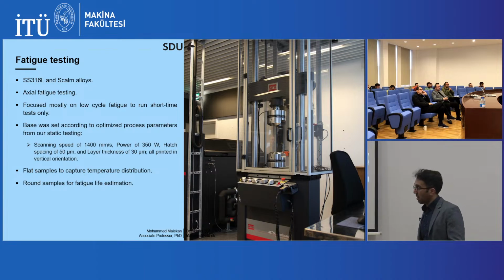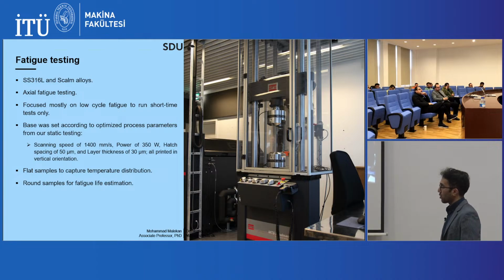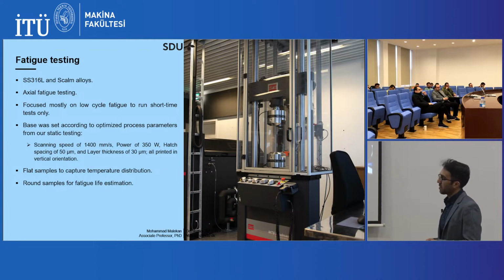And we used flat samples to capture temperature distribution because we wanted to evaluate temperature as a way to evaluate the fatigue life of the sample, not only relying on the conventional evaluation of fatigue life, but also using an entropy-based process, and round samples for fatigue life estimation.